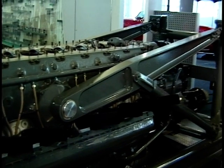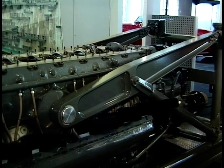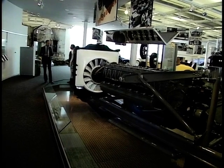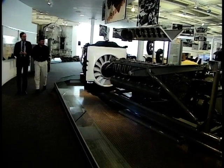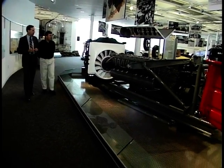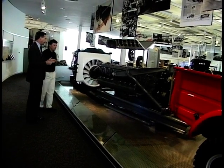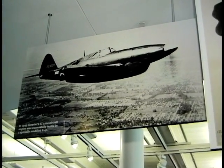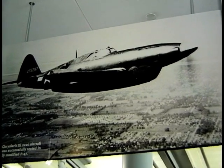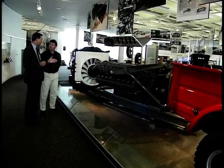And what they did was they produced a hemispheric combustion chamber 16-cylinder engine. And that's the engine that we see over and back of the tank engine. This is a V-block 16-cylinder engine, and it's really a remarkable piece of technology. But of course, what happened was, by the time they had this ready, the jet had made its appearance, and nobody was interested in an improved version of a piston engine.